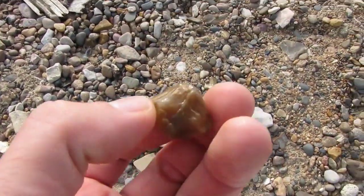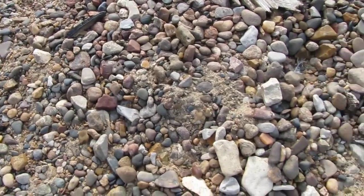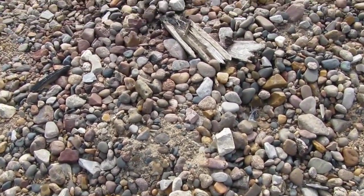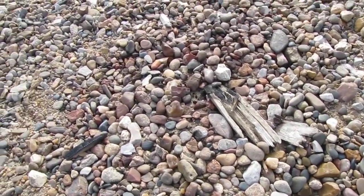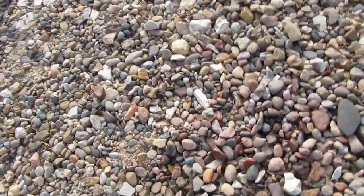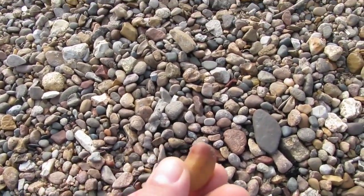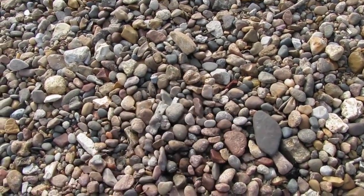Decent little honey agate here. And then over here, I just saw a piece of jasper. I tell you what, you take your eyes off of it for a second, you'll lose it. There's some burnt rock here from a fire. And that always gets a red color as it changes. Like this piece of quartz here.